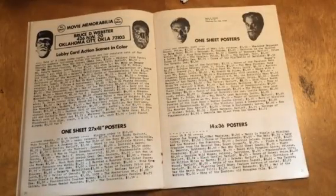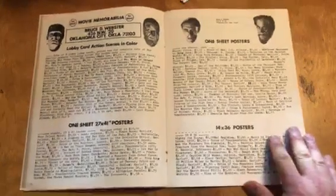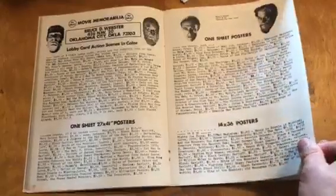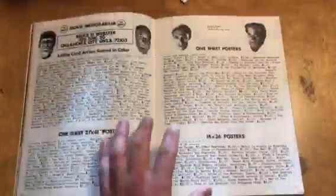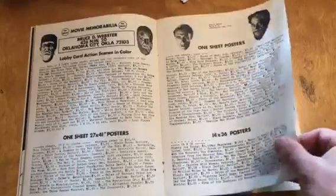Some more lobby cards, one sheets, and posters for sale. I gotta wonder if some of these people are still in business or if they're still around collecting. If you happen to be watching this video and you are in this magazine, this fanzine, and you have an ad in here, drop us a line on the bottom and let us know what's up.